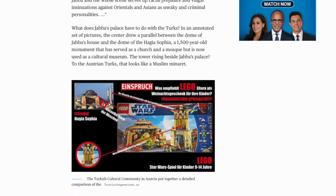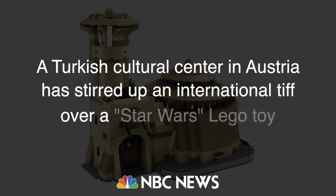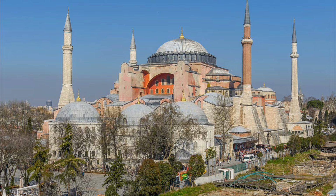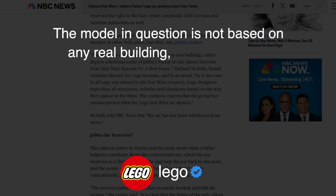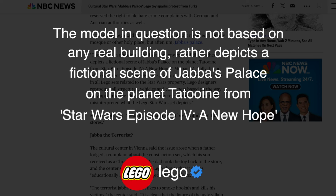There was an entire NBC article about it, which said, "A Turkish cultural center in Austria has stirred up an international tiff over a Star Wars LEGO toy. Specifically, a model of Jabba the Hutt's domed palace that the Turks say looks too much like Istanbul's sacred Hagia Sophia monument." LEGO ended up responding to these complaints, saying, and I quote, "The model in question is not based on any real building, rather depicts a fictional scene of Jabba's palace on the planet Tatooine from Star Wars Episode 4, A New Hope." I think you mean episode 6.